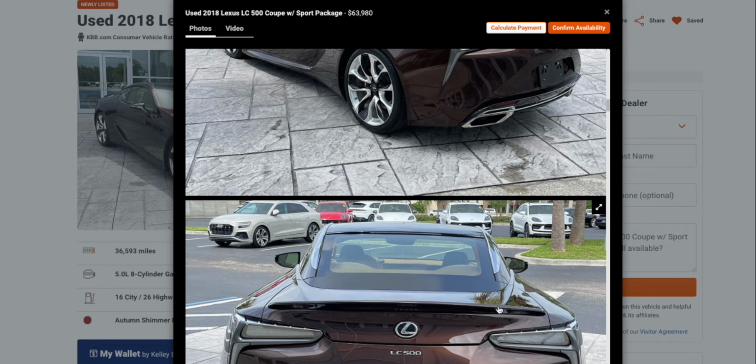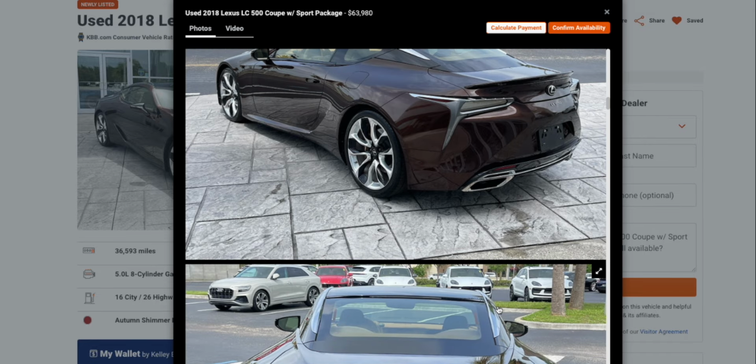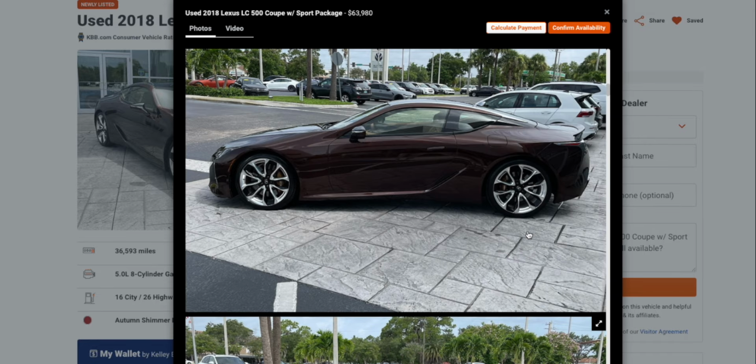Here's something too that I didn't notice until now. I'm going to sneak back up here, right? If you guys notice, look at the calipers, right? We've got these calipers actually done in somewhat of a close color match to the autumn shimmer, right? I think that's tasteful and it's unique. I've never seen the autumn shimmer with somewhat of a matching caliper, and I really like this personally.